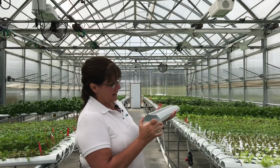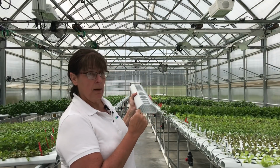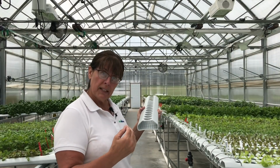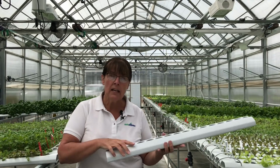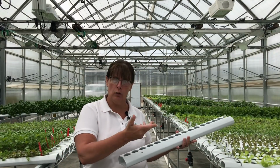Another thing that helps is the ridges down here on the bottom of it. That's for a couple of different purposes. One of them is stability. They go the entire length of the channel, whether it be 12, 14, or 20 feet long. That helps for stability, so the channel doesn't rock and twist at the end and you're not losing plants.